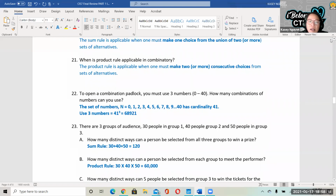For the next question, 23, there are 3 groups of audiences, 30 people in group 1, 40 people in group 2, and 50 people in group 3. How many distinct ways can a person be selected from all 3 groups to win a prize? We are making one choice in the sets of alternatives, so we are using the sum rule, one choice. We're picking one person. So you take the first group, which is 30 people, add it with the second group, which is 40, and add it to the 3rd group, which is 50, which gives you 120 distinct ways to pick one person from all 3 groups.